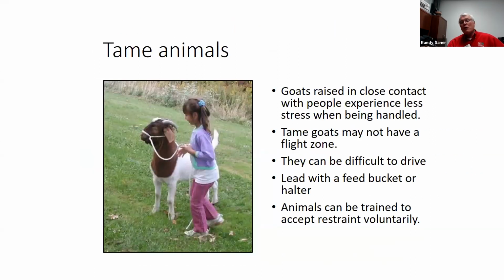If you work with your animal, the animals become tame. Goats raised in close contact with people experience less stress when they're being handled, so you want to work with them a lot. Tame goats may not have a flight zone, so they're going to come right up to you. They also can be a little dangerous at times with their horns because they're not realizing they're being rough. They can be a little difficult to drive. It's probably easier to lead them with a feed bucket or a halter. And you can train them to accept restraint voluntarily if you work with them.